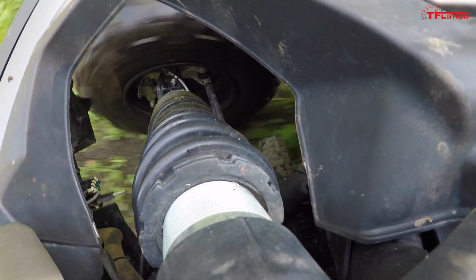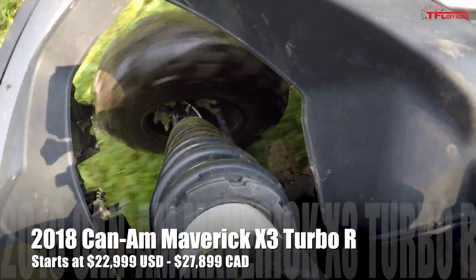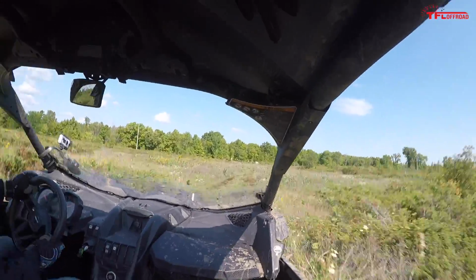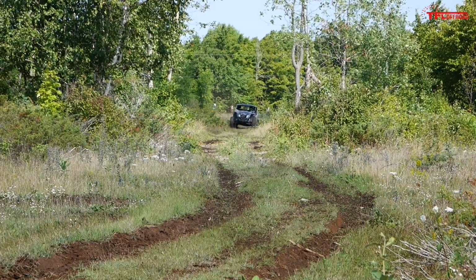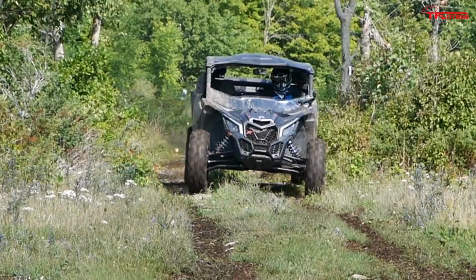Something like the Can-Am Maverick X3 has over 20 inches of suspension travel. Now, that means that these machines are absolutely purpose-built to just swallow up the biggest obstacles you can put in front of them, and they're honestly not far off from something like a trophy truck.